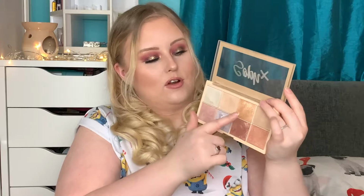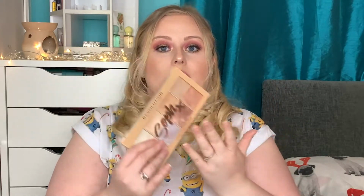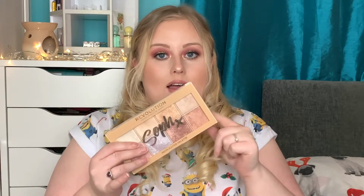And you can just experiment. They have the different formulas, like a baked formula, and I still use this so often. It is just such a good drugstore highlighter palette.